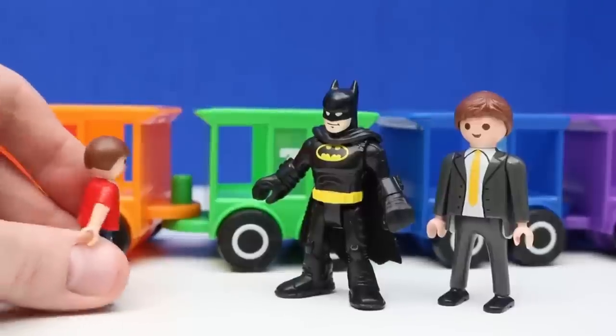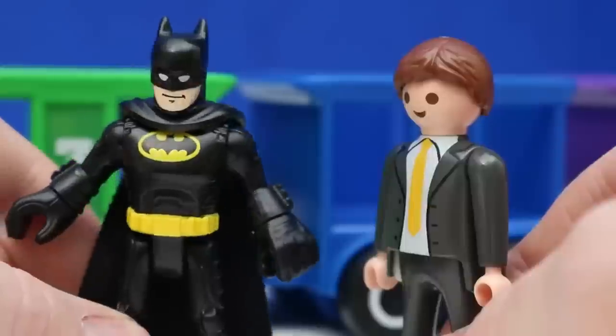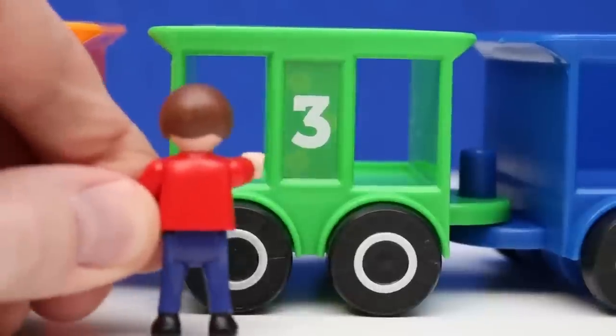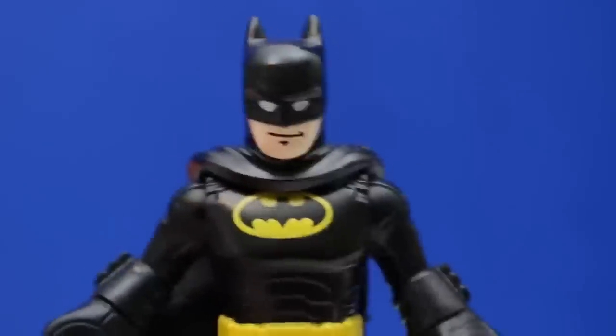Can I try riding in a different train car this time? That's fine with me. Sounds good, but there's one thing. You have to tell us which color it is. I would like to ride in this one, and this one is green. This is the green train car. Hooray, hooray, hooray! You did it!